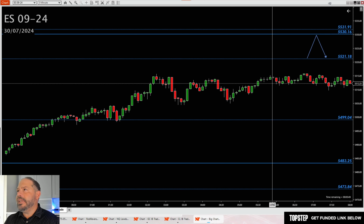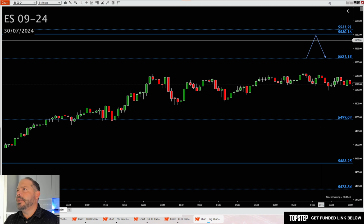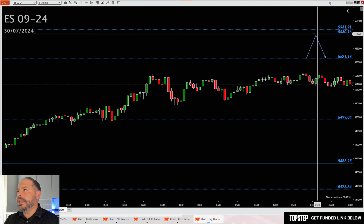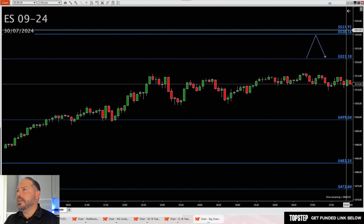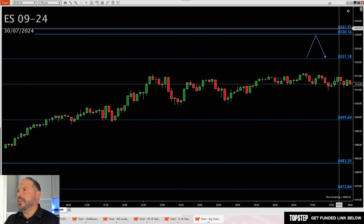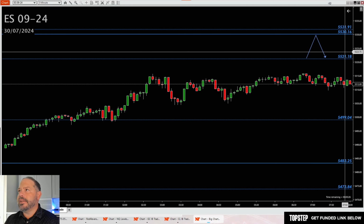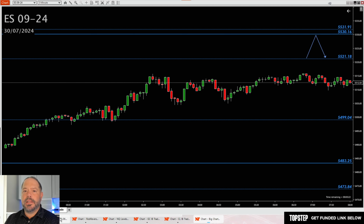So the setup on the ES that I like this morning is price action making a move up to the 15-minute level at 55.30 and getting a quick retracement down to the 5-minute level at 55.21. Clear defined stop loss at 55.31. You're going to want to have your stop loss just above that line to make that risk to reward look pretty nice.